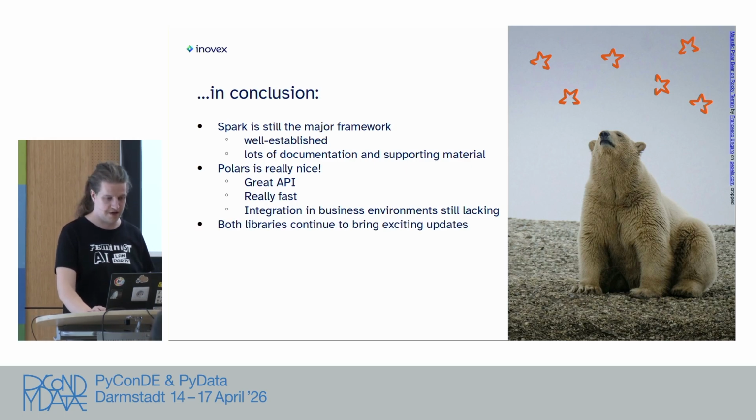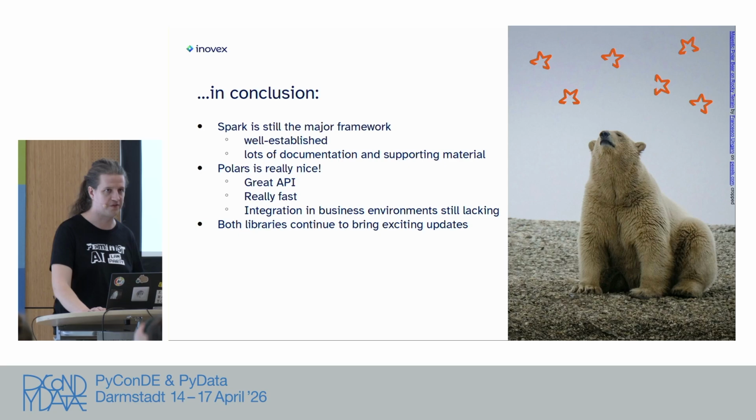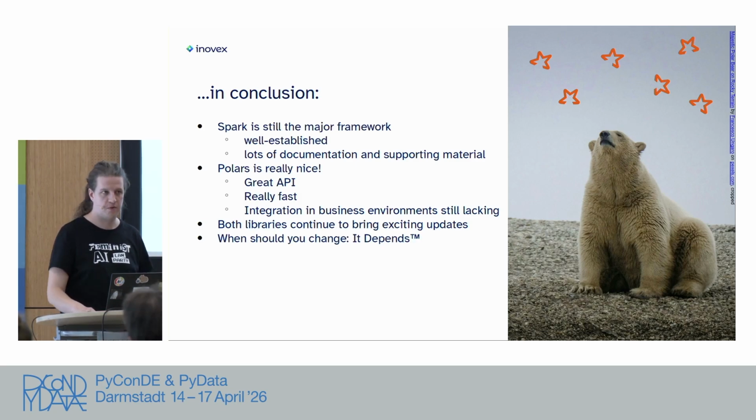But both are in active development. I mean, Spark has been in development for much longer. It brings cool updates, performance upgrades, new features. In Polars, there are still a lot of new things coming. For example, as I said, the Iceberg support that might come soon. So continue watching them.